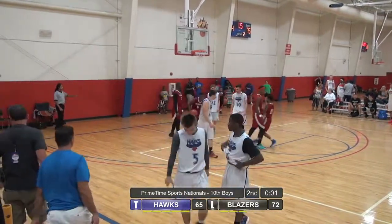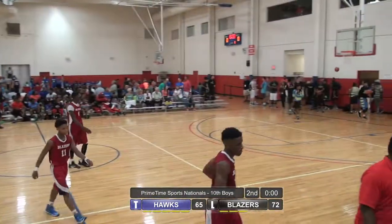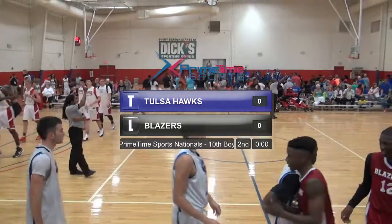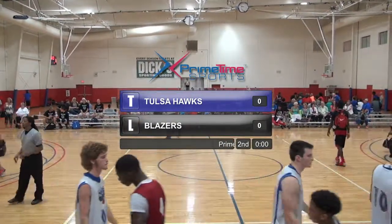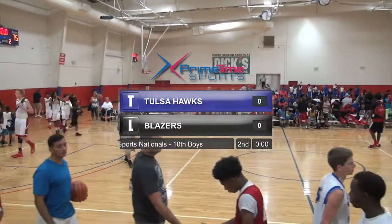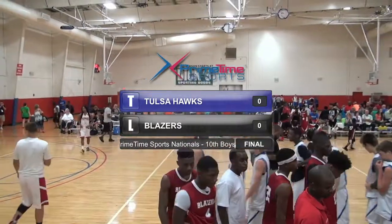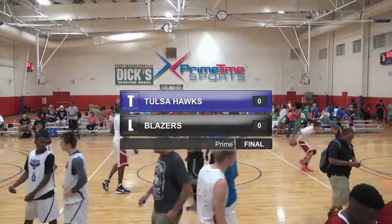Three from Fielden is no good. That's going to do it. A 75-64 victory for the Baton Rouge Blazers. The final scoring lines for the Tulsa Hawks, leading the way was Kyle Howard with 13. Big game from him, both in the scoring column and on the boards. Caleb Wilson finished with 11, Colton Stacy with 10. 9 each for Lentz Ramey and Parker Taylor. 7 for Mason Fielden and 4 for Terrell Marshall.